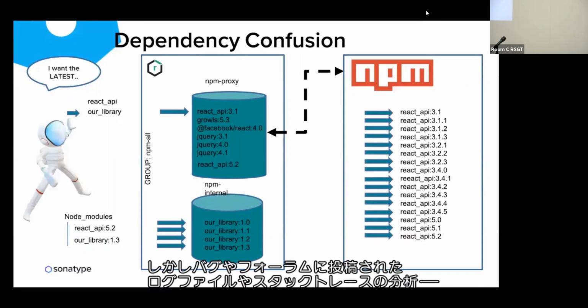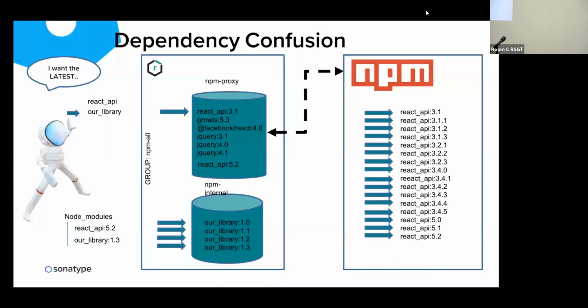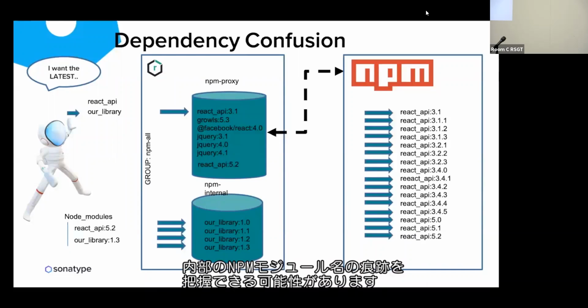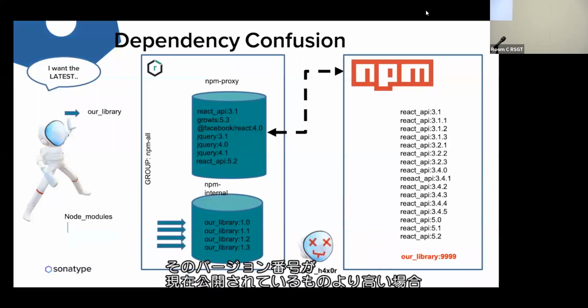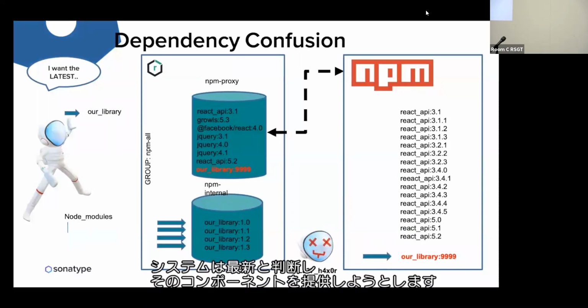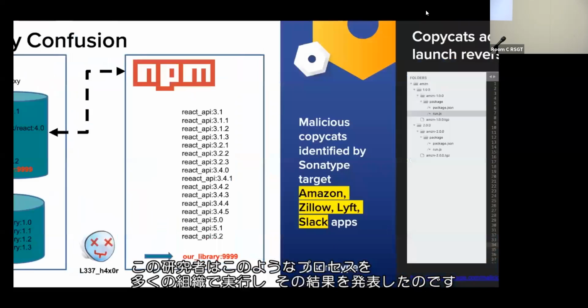But what if through log file analysis that might have been posted to a bug online or a forum, or through stack trace analysis, or even by interrogating the code running on your website, you might be able to figure out traces of the internal NPM module names, in this case, our_library. And if you're an attacker and you go sign up for this component on the public repo, and you publish a very high version number, as long as that version number is higher than the ones that you've currently published, that's the one that the system is going to decide is the latest and is going to serve that back. And that's exactly what this researcher did to many organizations, and then published his findings.